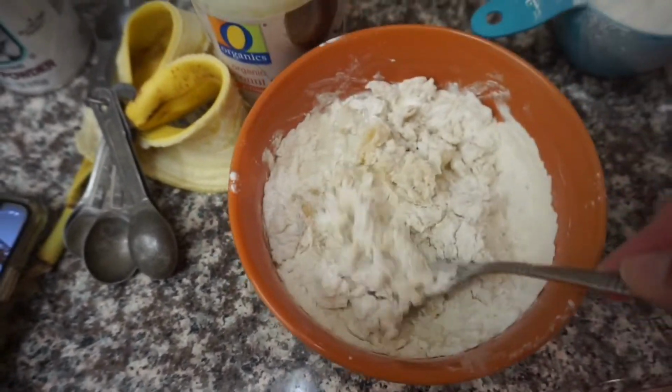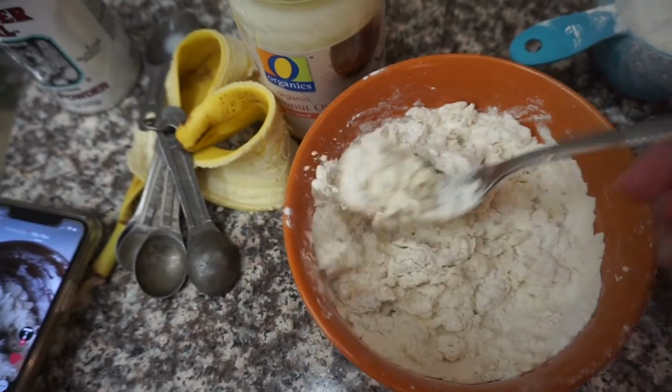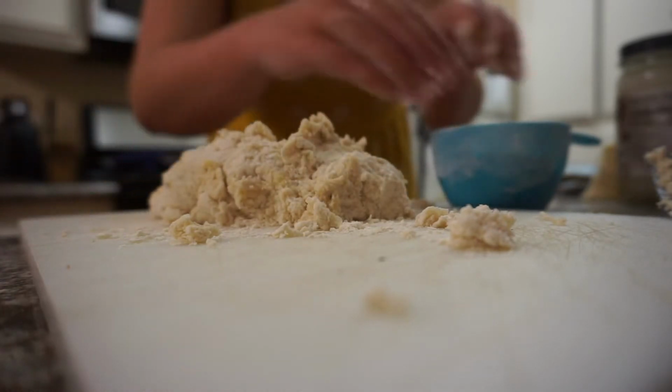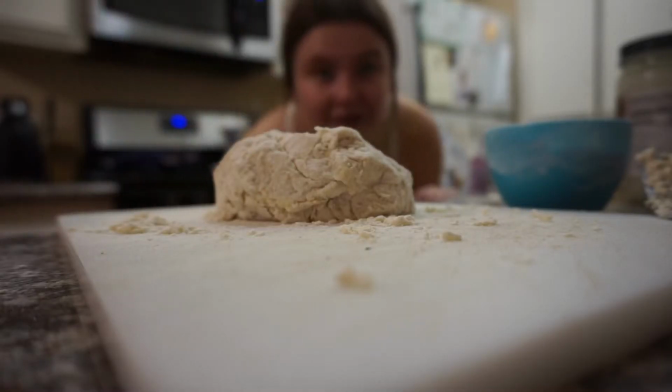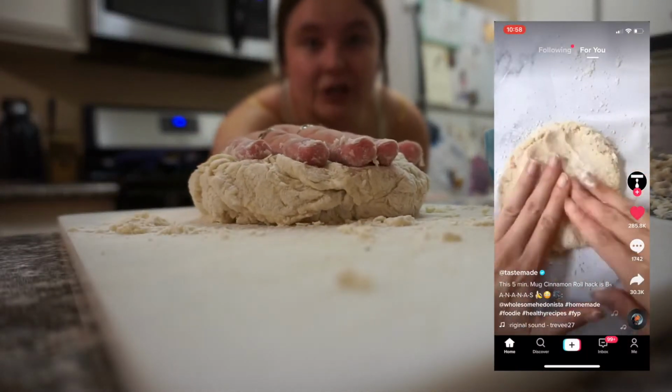Very interesting consistency. Actually, I think it'll be good. It's looking kind of doughy. I actually think it's a pretty decent texture. I'm gonna add a little more flour because it's kind of sticky. And my face is out of focus because the dough ball is in focus. There we go. Okay, I'm supposed to flatten it out now and brush coconut oil on.